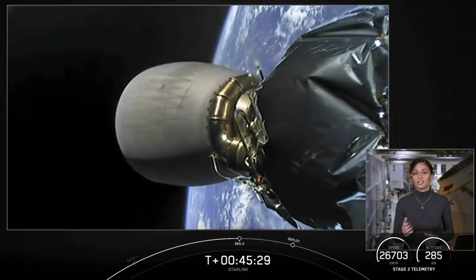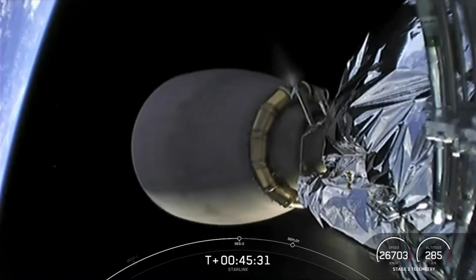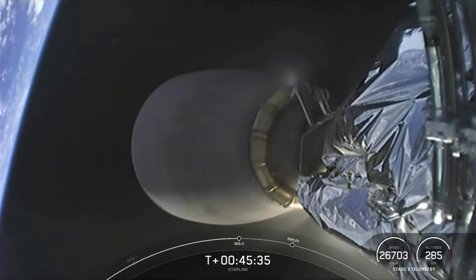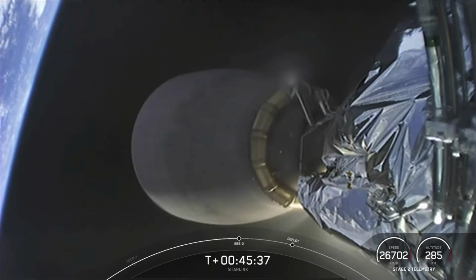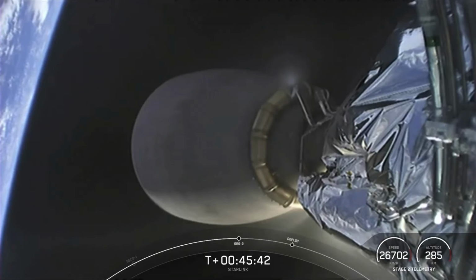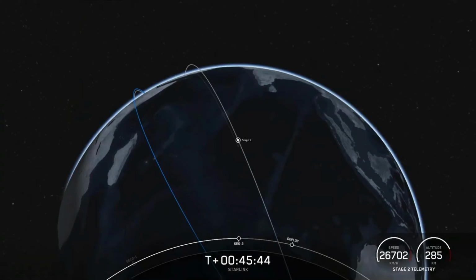Stage 2 completed the first of the 2 burns, and now we're coming up on the relight of the second stage engine once again for SES-2. This will be a very short burn. It's just 1 second long, but it gives us enough boost to get us to our targeted drop-off orbit.